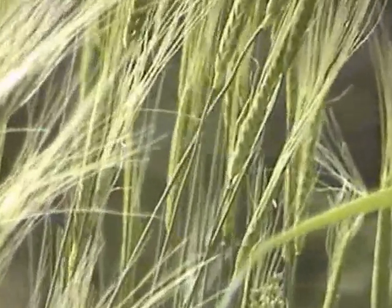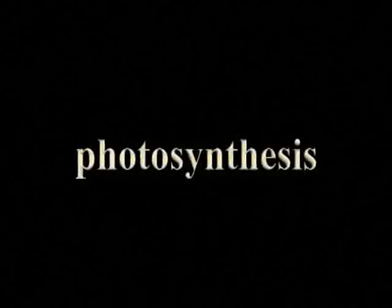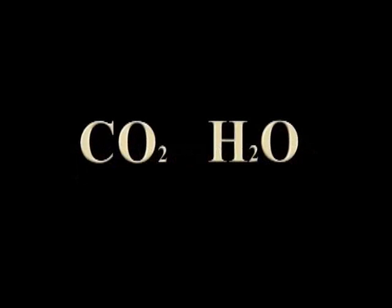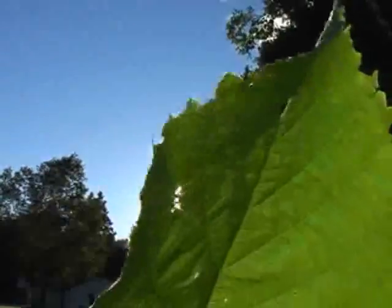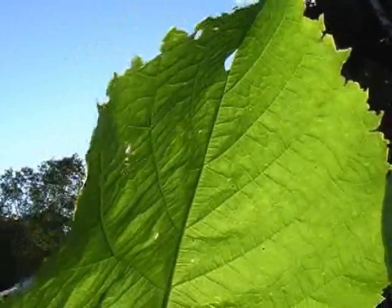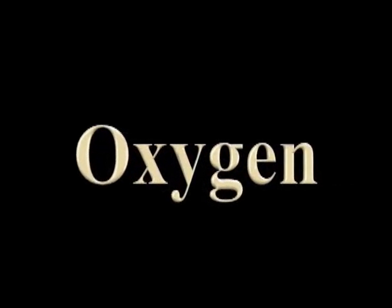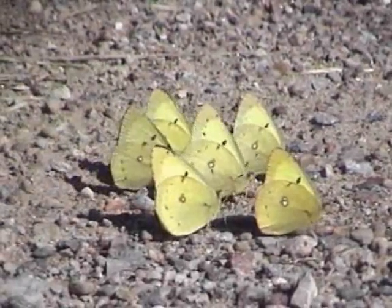Plants ensure that we have a continuous supply of oxygen. Using an amazing process called photosynthesis, plants absorb carbon dioxide and water, then capture some energy from sunlight and use it to release oxygen back into the atmosphere. We and the other animals on planet Earth need oxygen.